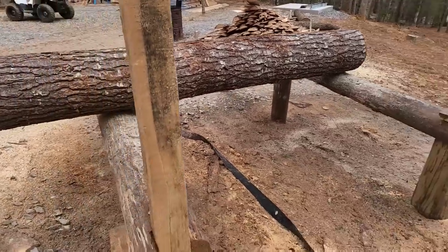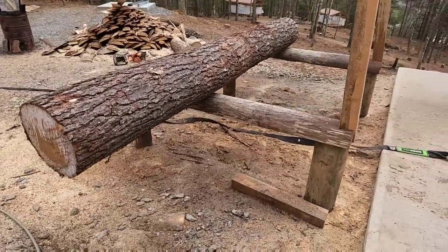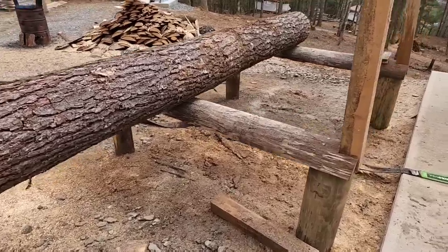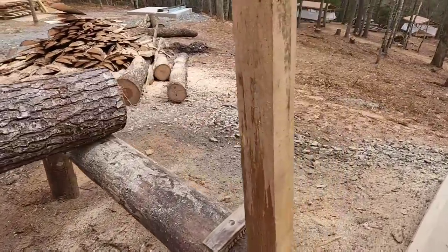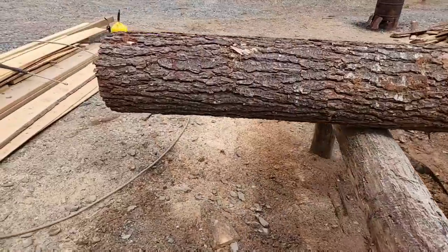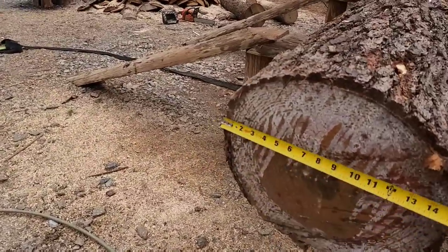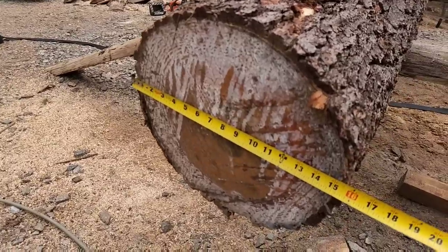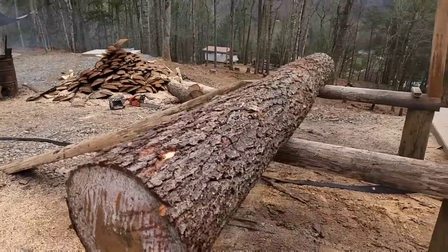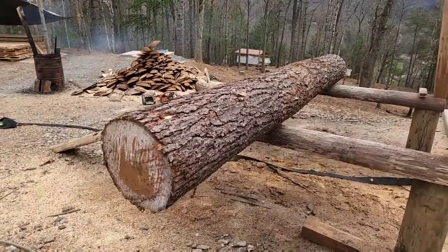So this is probably the largest log I'll pull up. Unfortunately for me, most of them down there are about this size. So let's give this a check here. Let me grab my tape. So this is the fat end, and it's about 15. Right about 15. So, well, I'll have to keep that in mind. All right, time for washing, then time for milling.